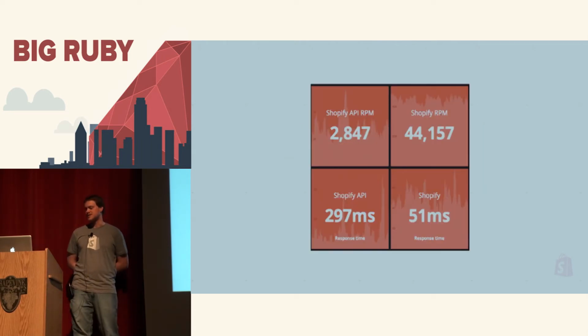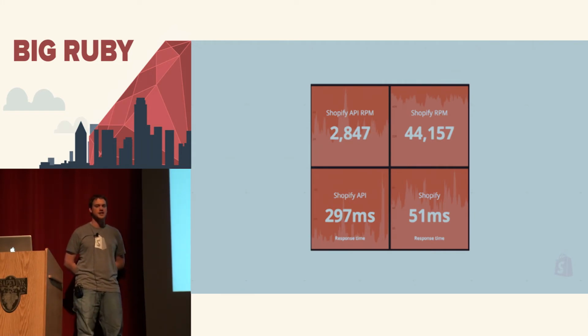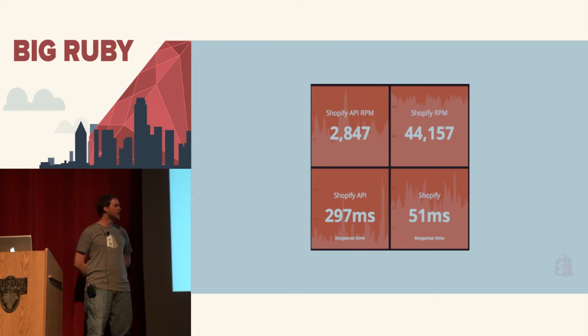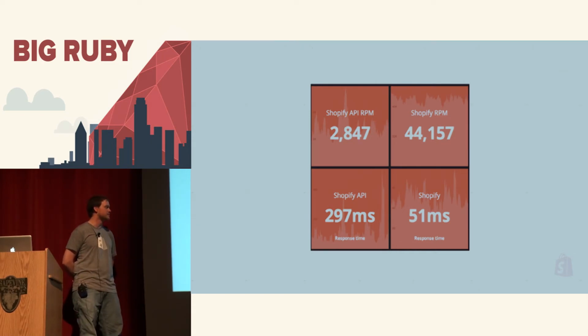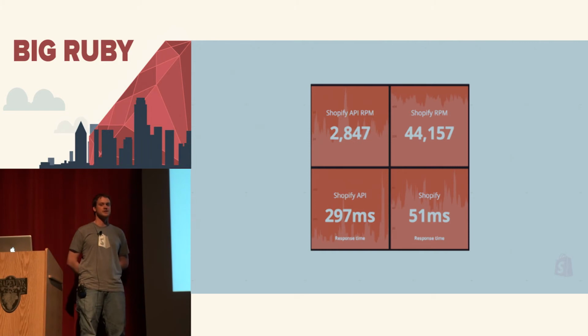We've also started putting stats in front of the team. So we've built these dashboards. We have an open source framework called Dashing that lets you build these really great dashboards with information. So we have them spread all over the office and put them in front of the teams. And these are really great motivators to tell people where we need to focus our efforts and what needs to be improved. We've spent a lot of time on Shopify core and the storefront. So we've got requests down to 51 milliseconds, which is amazing. But as you can see, the Shopify API, 300 milliseconds is kind of terrible. So that's where we need to be focusing our efforts now. And knowing where you need to focus the effort is half the battle.